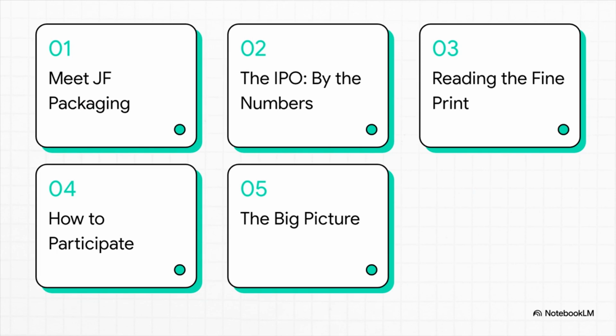So, to get our heads around this, here's our game plan. First up, we'll meet our case study for today, JF Packaging. Then we'll dive straight into the numbers of their IPO. After that, we'll read the fine print, the risks. Then we'll cover the practical stuff, how to participate, and finally, we'll zoom out to see the big picture. Let's get into it.